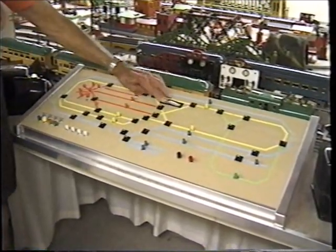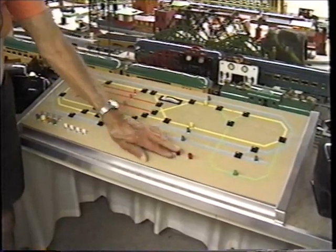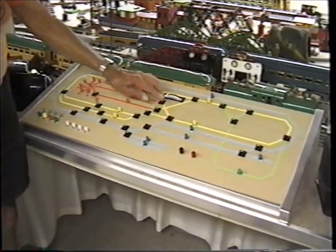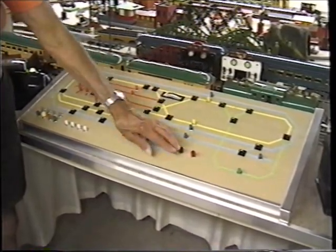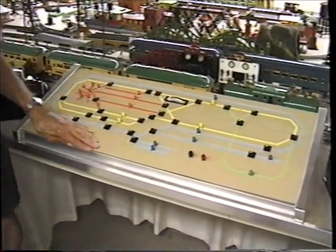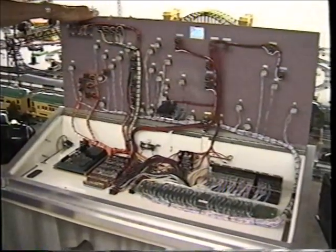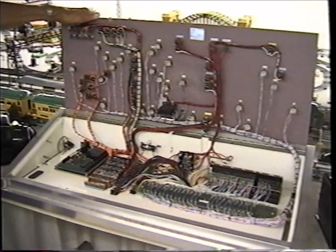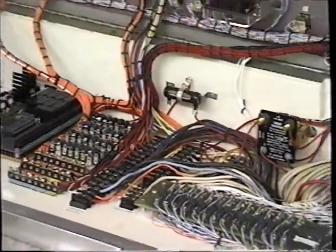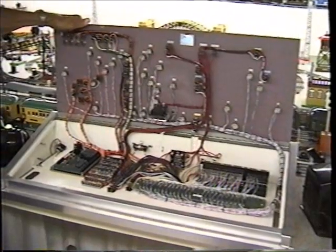This voltmeter can measure voltage of a train on either track 1 or track 2 by pushing these buttons. It can also measure the current being drawn on each train on either track 1 or track 2 by pushing the right button. And open it up one more time. And this is what it takes to make it work. I designed it and built it.